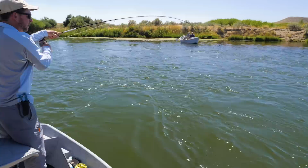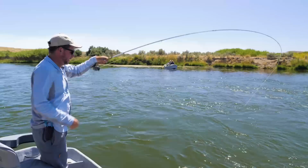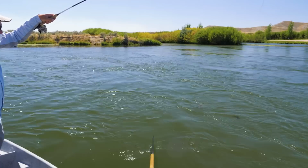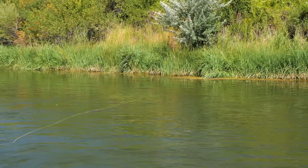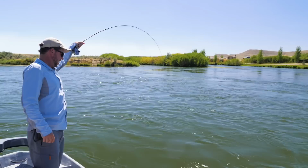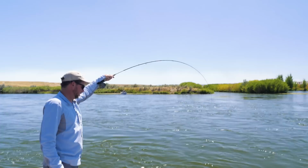The drag-free drift when you're hopper fishing is vital to emulate the ultimate demise of a grasshopper floating down this river. Anytime you have any drag on that hopper, it's an unnatural indication of a fly versus a natural. So do your best to do a proper mending to keep that fly as natural as possible, and you get to trick big bows, big rainbows.